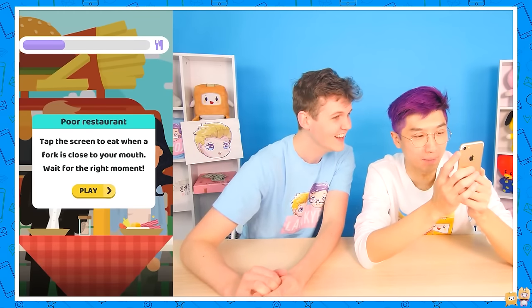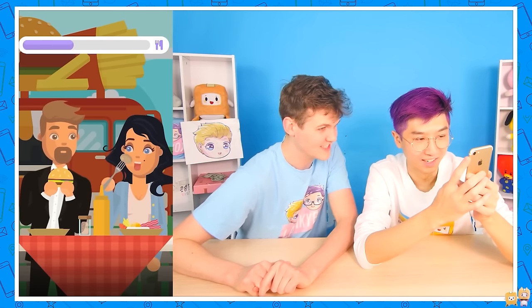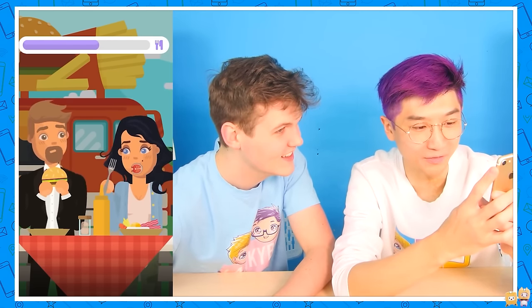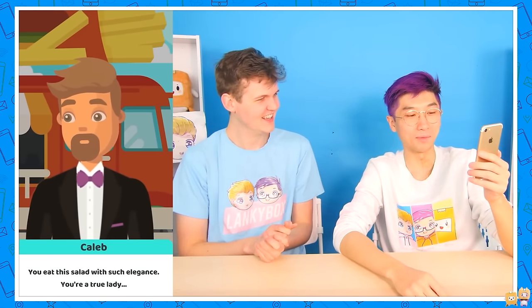More restaurant. Tap the screen to eat when a food is close to your mouth. Okay, so you have to tap when it's close to your mouth. Nice. Wait, where did she get a salad from? We're at a burger truck. Nice! You successfully ate a salad. You eat this salad with such elegance. You're a true lady.